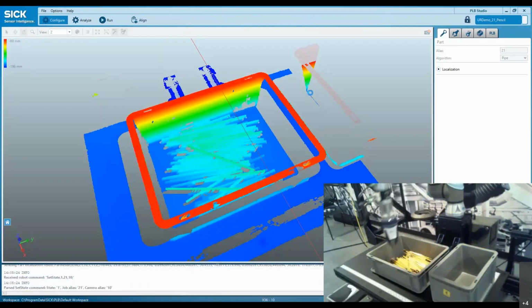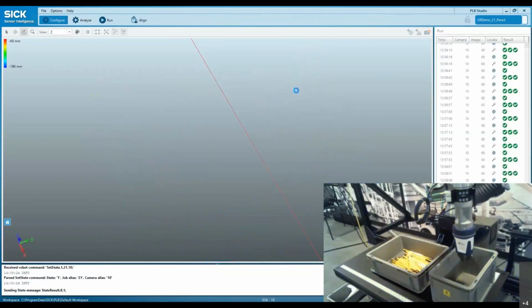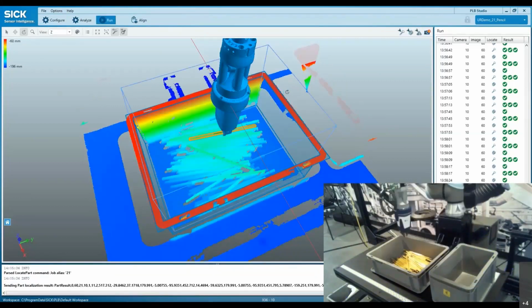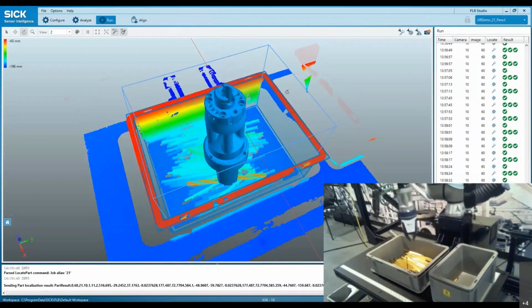So you'll see here, in this case, we're using our 520 camera. This is a much sharper image. It has much better resolution, as you can see. And we have some finger grippers here that come in and are able to easily pick these parts up and place them into another bin, which could be a package or anything else. This is, again, fairly quick.